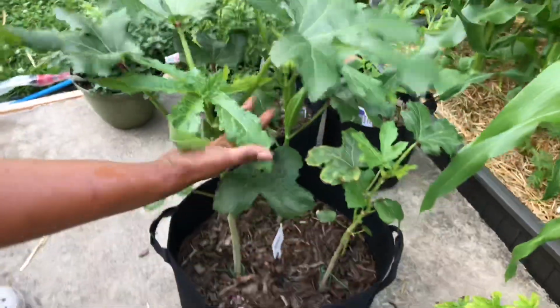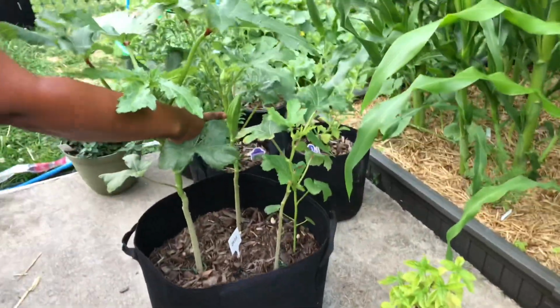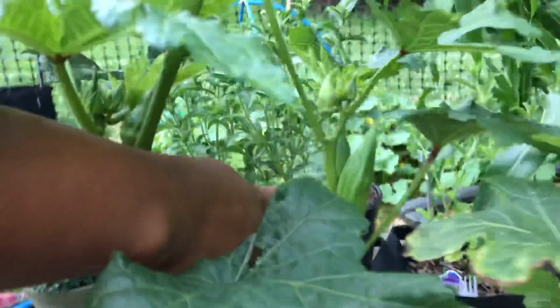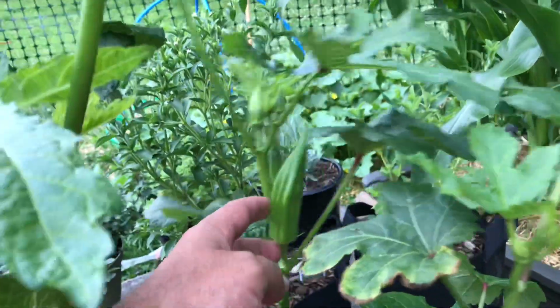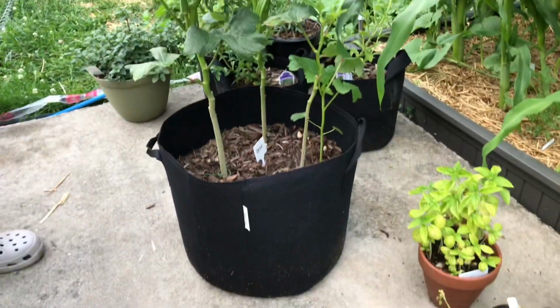Yeah. The okra came out from this morning. All right. Yep. See the okra fruit? It's a couple of them. That's a pretty big one. That's damn near mature enough to take. And this is out of a grow bag, a 7-gallon grow bag.